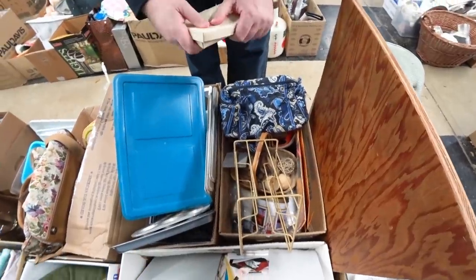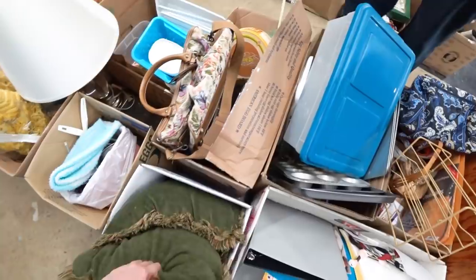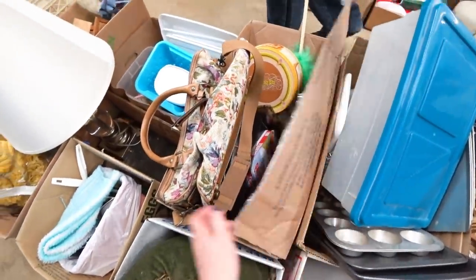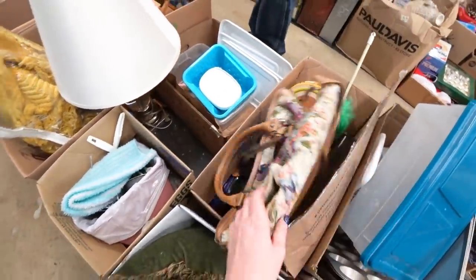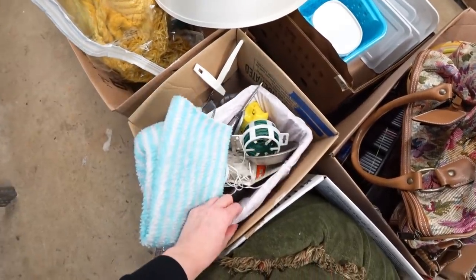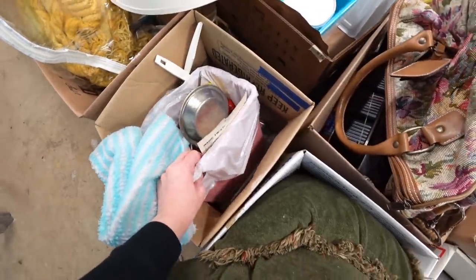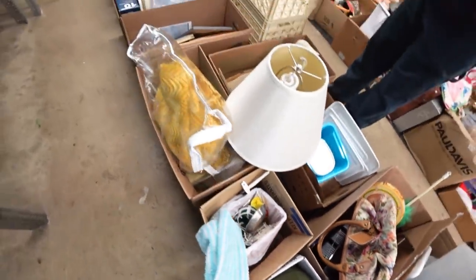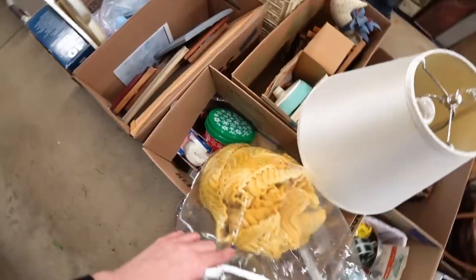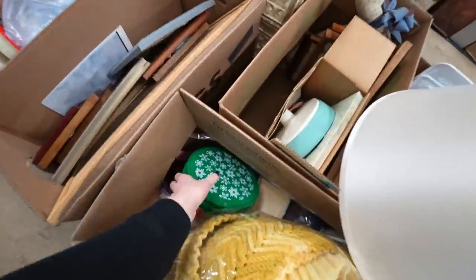You're bidding on a box for one little... I know. That's the only thing that is kind of upsetting about this stuff. This looks like a trash bag, like a trash can of stuff. There's a little blankie in here. Little blankie.